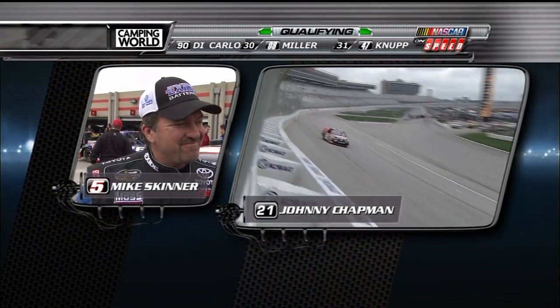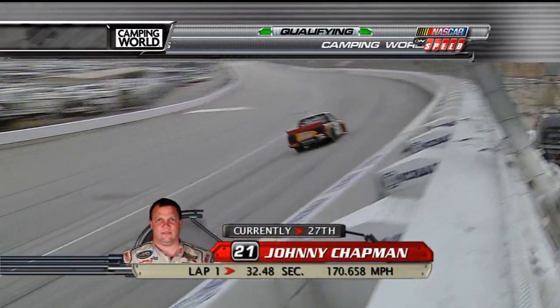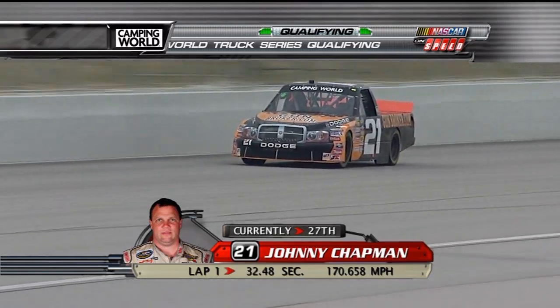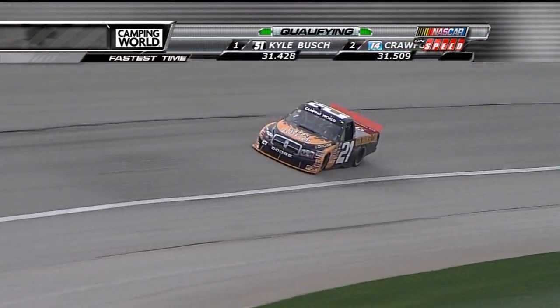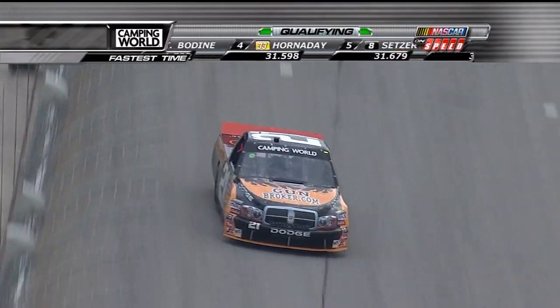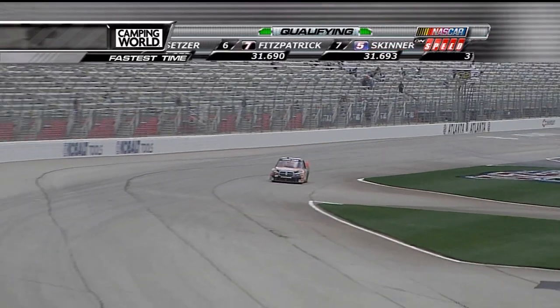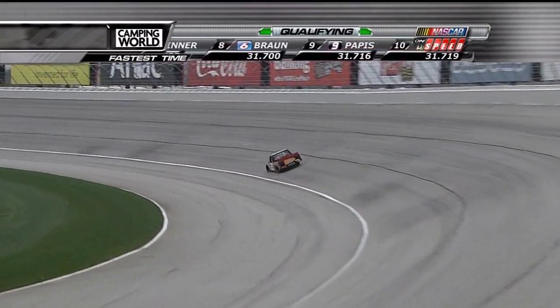And the theme at Daytona a few weeks ago, new teams working together. That's what they're doing in the 5 camp. Johnny Chapman in the gunbroker.com Dodge. That's a teammate to Jason White, who will be out here. Actually, the last truck to qualify is Jason White in the 23 gunbroker.com Dodge. Johnny's first lap, 27th quick, 32.486. And guys, that's only about a second off our pole right now of Kyle Busch. Johnny picks it up on lap number 2 to 25th, 32.408.